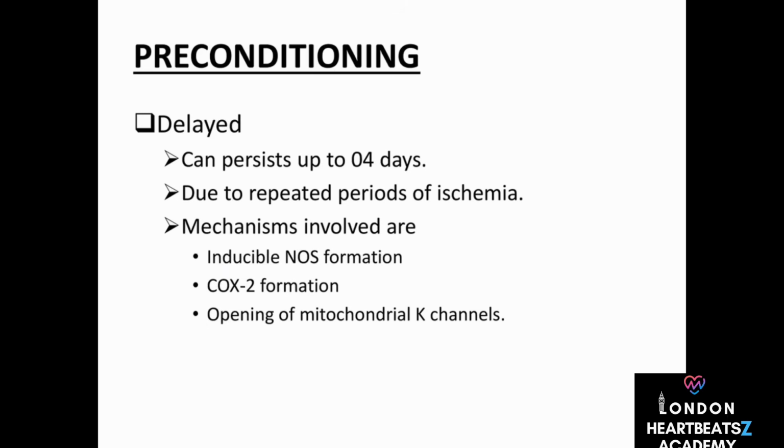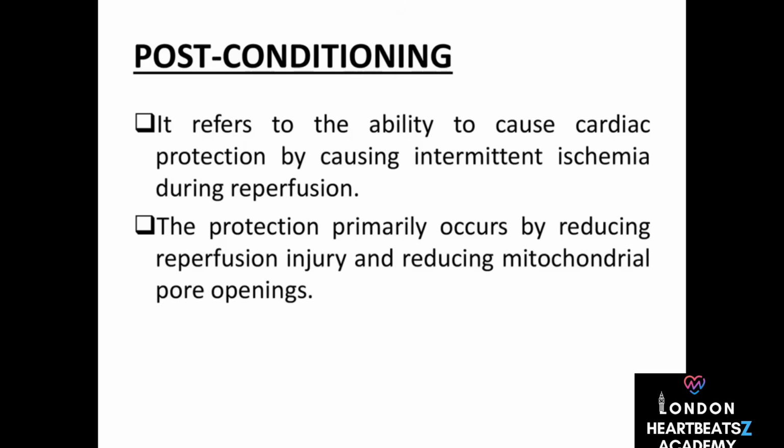Is this something that can be done on purpose, or does it just happen naturally? Good question. Researchers are trying to figure out how to induce preconditioning artificially, using medications or other techniques. So like a vaccine for the heart, protecting it from ischemia. Yeah, exactly. Early studies show some promise, but we need more research to make it work in real patients. It's exciting to think about being able to use preconditioning to protect the heart.